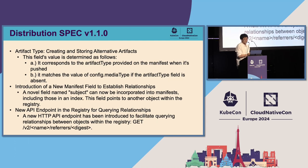Previously, some OCI clients had to resort to using the config media type, while others relied on annotation to work around this limitation, as there was no standardized approach. However, with the latest changes, you can easily achieve this through the artifact type.